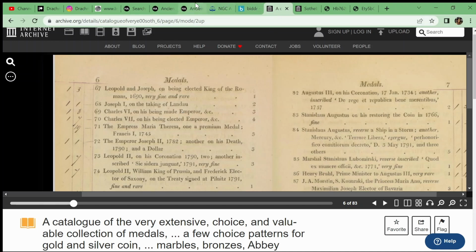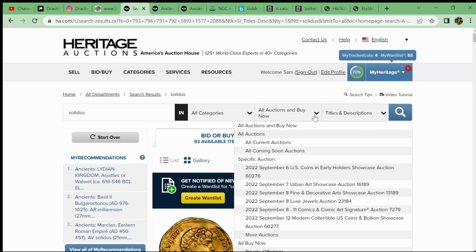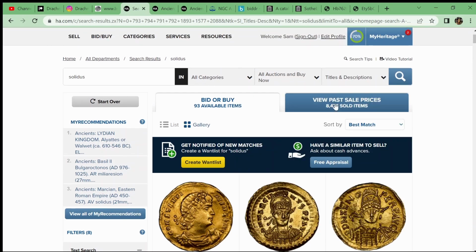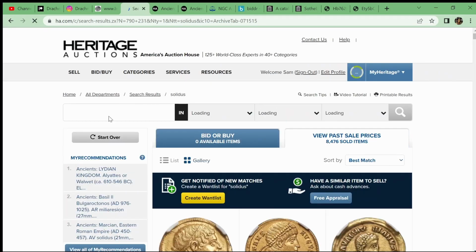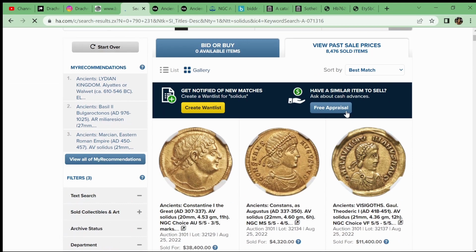And I think we can go back to Heritage here. I just want to show, let me go to the archive here. I'm not sure how I get that. Hold on, view past sold items. I think Heritage, in my opinion, has the most overpriced coins of any dealer across the market right now. I see more overpayments on slab coins at Heritage than at any other firm. Would you say you agree with that? I think I would agree with that assessment, yeah. On average, definitely the highest prices.